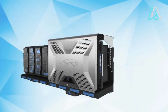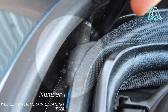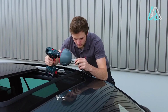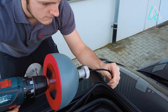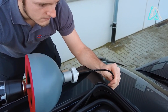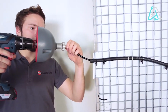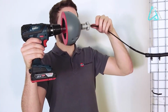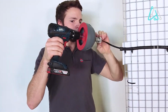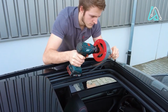Number 1. WDT 250 Water Drain Cleaning Tool. Last but not least, we have the WDT 250 Water Drain Cleaning Tool. This powerful tool utilizes a high-pressure water jet to clear away stubborn clogs effectively. With its robust construction and adjustable nozzle, the WDT 250 can tackle various drain sizes and types.